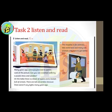Put a circle on the word castle. Here. It ends with LE. Now let's move to line number 2. Look at the picture. Can you see a woman wearing a purple dress and sandals? Purple. This word ends with LE. Purple. Put a circle on it. Purple dress and sandals. Sandals. The word sandals ends with AL from the second group.